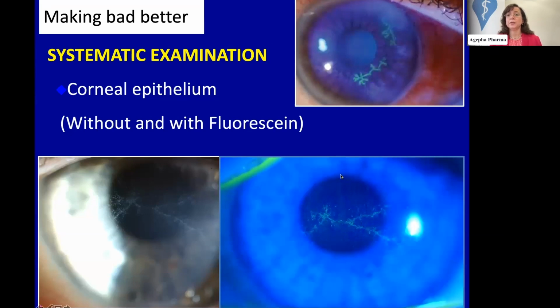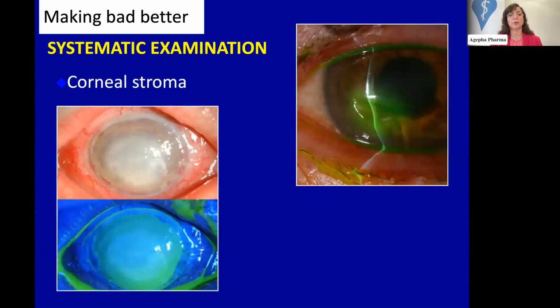You put the 2% fluorescein and ask the patient to blink and look, before the fluorescein seeps under. So I always tell my colleagues that if they want a second opinion, don't put the fluorescein, because if you put it and leave the patient for a while, it will seep under the epithelium and change the picture if somebody else is coming to have a look.